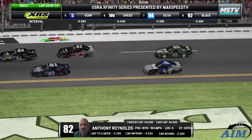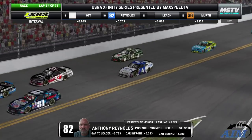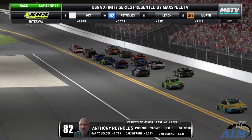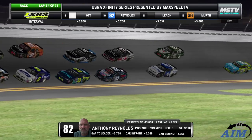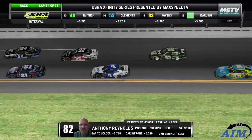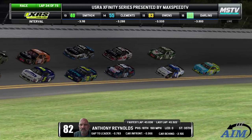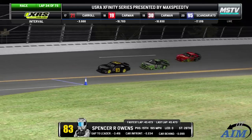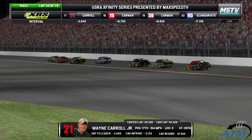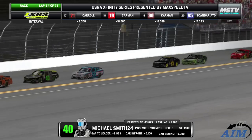Anthony Reynolds, coming from 35th up to 10th. That's a lot of positions to pick up. Very good. Spencer Owens, Jared Darling, Wayne Carroll, those three working together here. But they're working in behind them. Looks like it's led by Jimmy Leach.